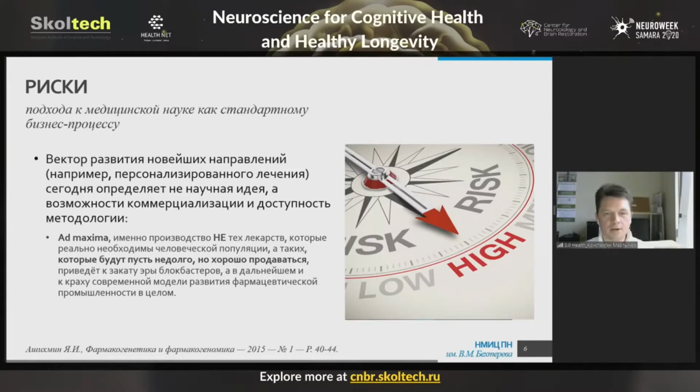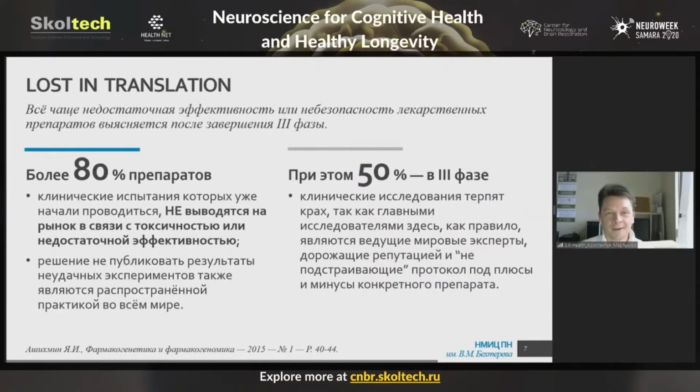And that's how he defines the maximum risk. This is about production of not those medications and drugs that are really necessary for humanity, but of those that would be selling well. And so this will lead to the destruction of the whole model of the pharmaceutical industry. So no less, no more.